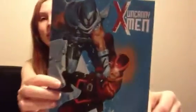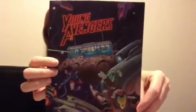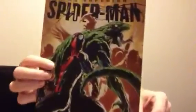The new Uncanny X-Men is out. It has a little bright blue. It's not the kind of cover I would expect for the X-Men anyway. The new Young Avengers is out, which I love. It's one of my favorite Avengers titles that's out right now, so that's going on. The new Superior Spider-Man is out. It kind of starts the whole Superior Spider Month.